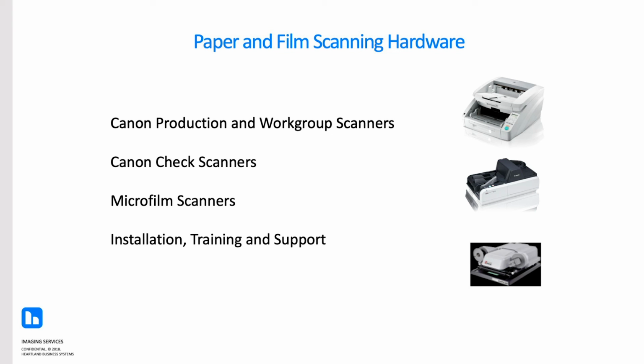Microfilm scanners, as you see in the picture below, this is our ScanPro 3000. On the left here, you can see where a roll of film would go. Underneath a window or the glass is where you would put any fiche or aperture cards that would be able to get scanned in digitally. And as far as installation that you would need within these scanners, we handle that. We are certified to work on them, so we have the ability to get service contracts on the actual hardware. We also offer all training and support with all these devices as well.